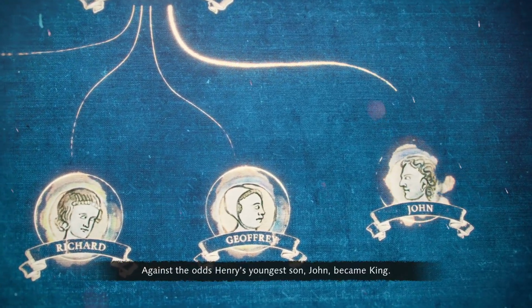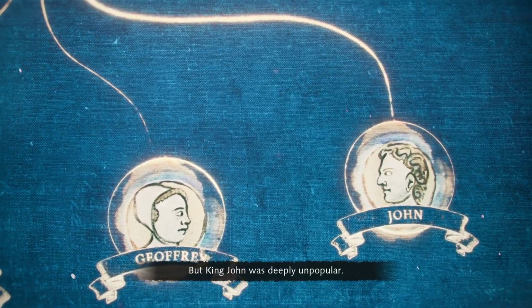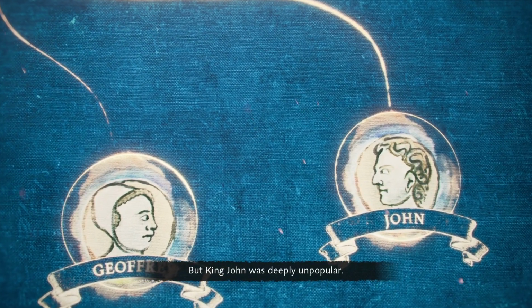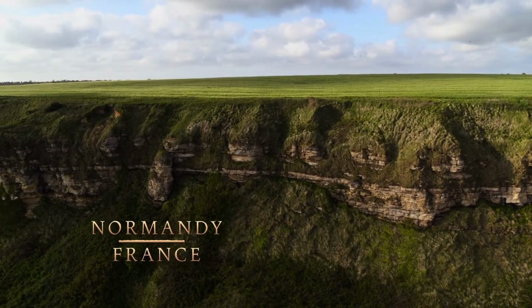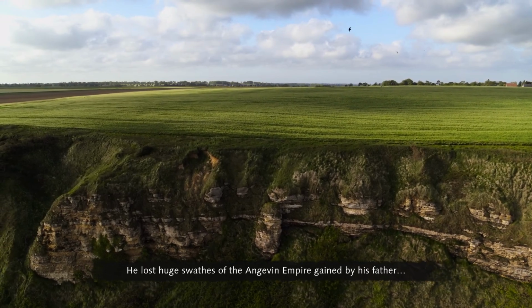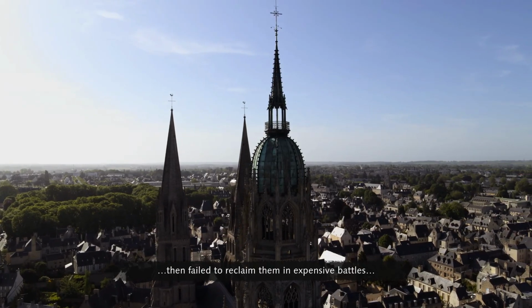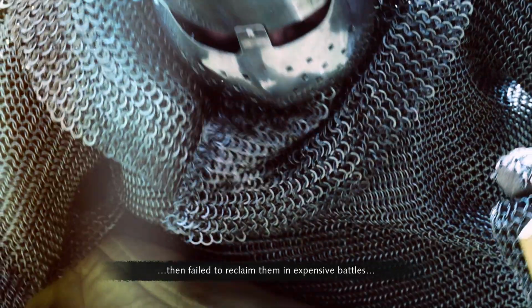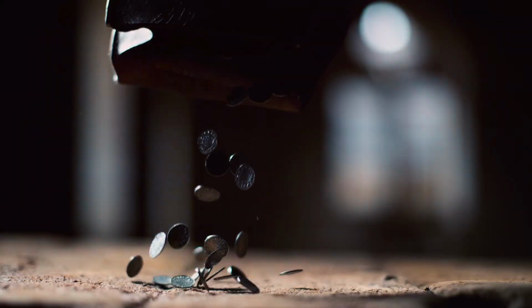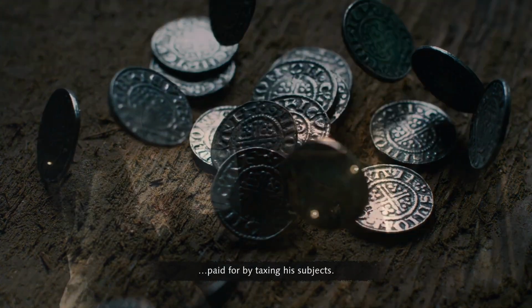Against the odds, Henry's youngest son, John, became king. But King John was deeply unpopular. He lost huge swathes of the Angevin Empire gained by his father, then failed to reclaim them in expensive battles, paid for by taxing his subjects.